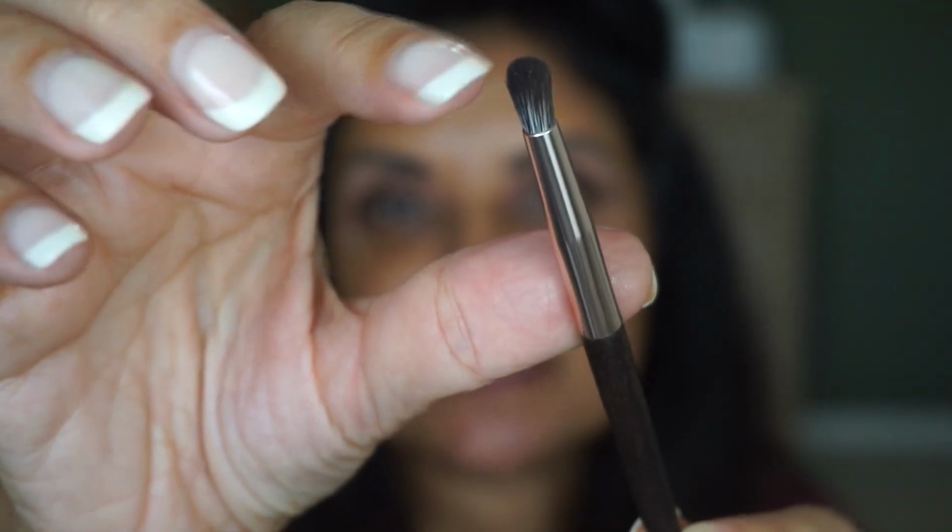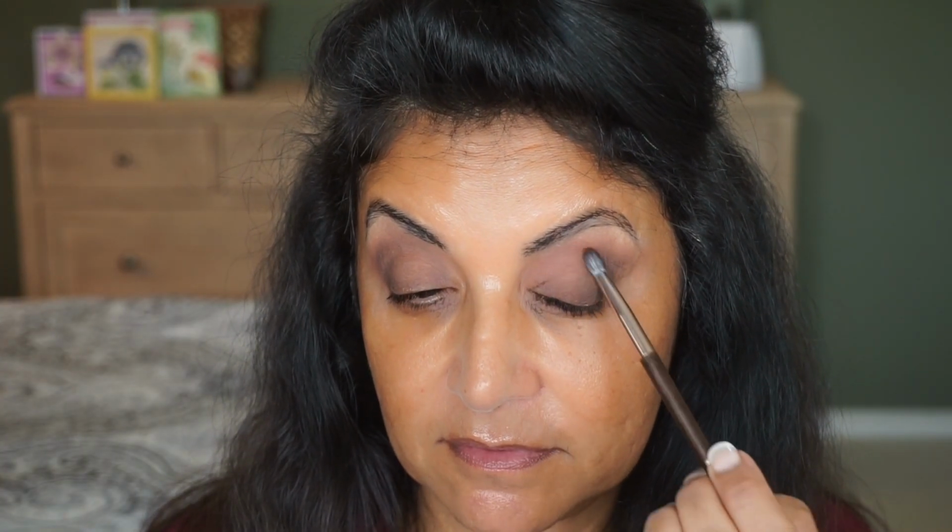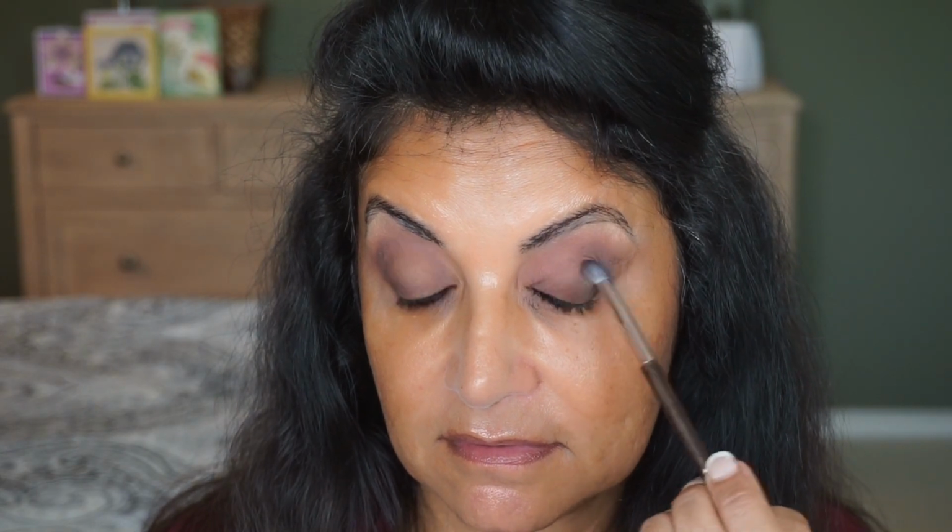Now I'm going to go in with the smaller pencil brush. This one's got some fluff to it. And I'm going into this shade Glass Beach very gently and kind of place that on the outside of Malibu, because I think Malibu is just a little too cool. Just want a little bit of neutral or warmth in there.